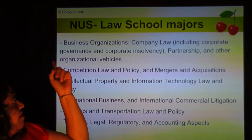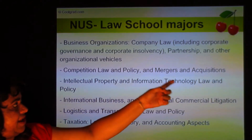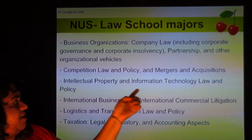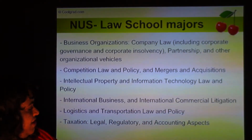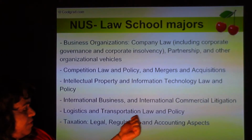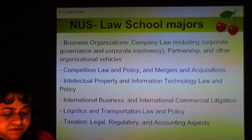NUS Law School majors. So you can major in business organizations, competition law and policy, mergers and acquisitions, intellectual property and information technology law and policy, business, international commercial litigation, logistics and transportation law and policy, taxation, legal, regulatory and accounting aspects.